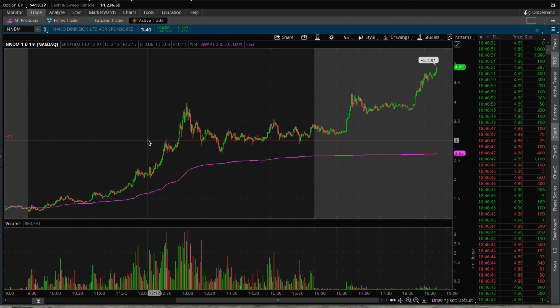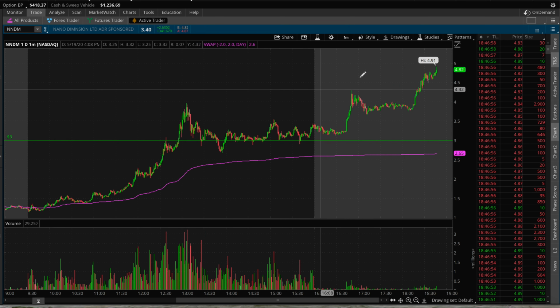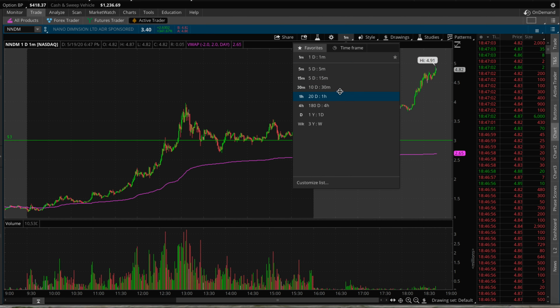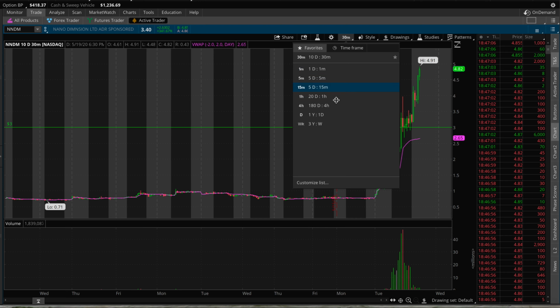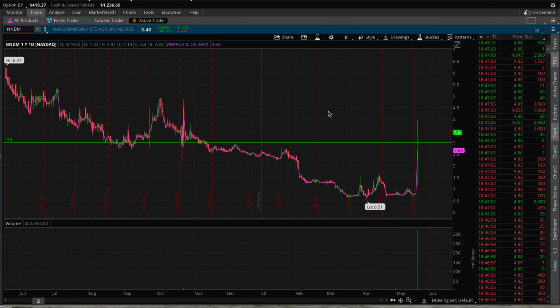First support there is at VWAP at 2.66, but as the stock goes higher, the VWAP will continue to push up. So $3 would be a good point for it to stand up. But as of right now, it's pushing high. $3 may not even be a question anymore. This is a true power move. No resistance on the 5-day, 10-day, or 20-day chart.